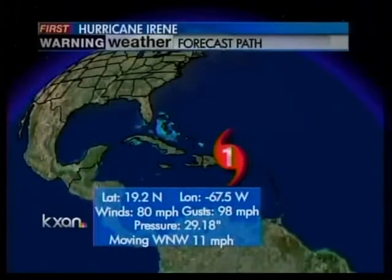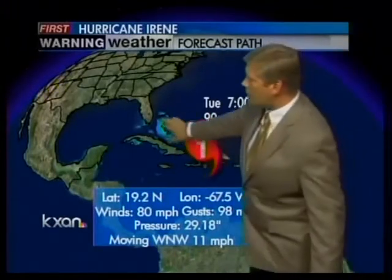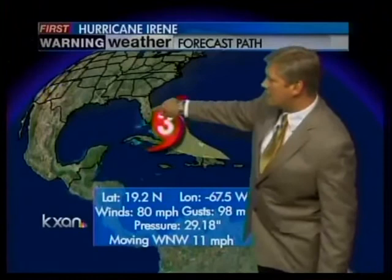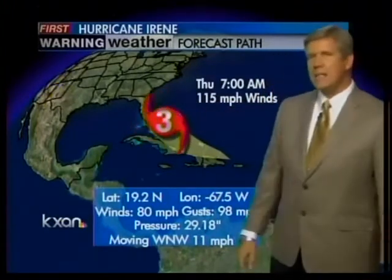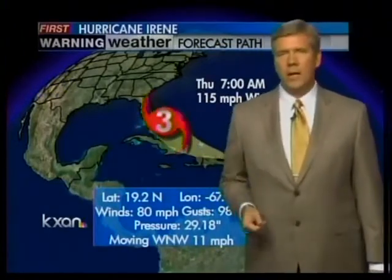This is what we have from the stats. Right now it starts off with winds at 80 miles per hour and gusts to 98. Pressure 29.18, moving west northwest at 11 miles per hour. The path on it, according to the Hurricane Center and every forecast model that's out there, shows it continuing through the areas east of Florida. But look at that, as a Category 3 storm as it makes its way in towards Florida and then beyond.